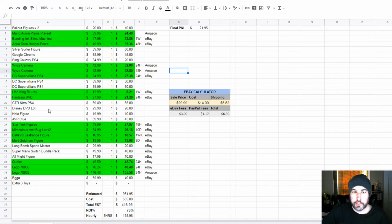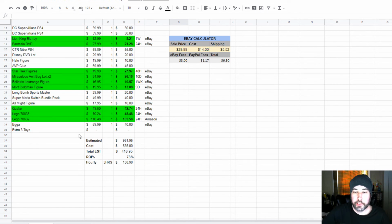It's going to move. Some of these video games, the Clue, and a lot of the figures I didn't think would move too quick have been moving, like some of the Star Trek figures. I did price these things competitively, so I do want this stuff to move.